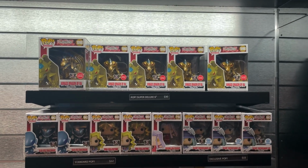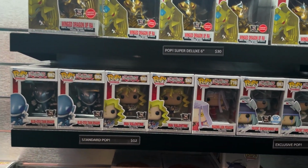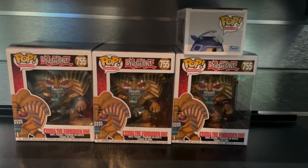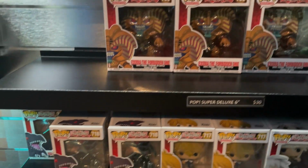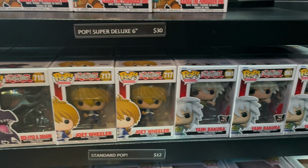Some of the anime Pops I see here that I really like are these Yu-Gi-Oh! ones. They have some really cool dragons here, like the Blue-Eyed Dragon. They also have some other restocks from their 25th anniversary, and Exeter is a really interesting figure. The Red Eyes Dragon is pretty cool too, along with Joey and Yami.